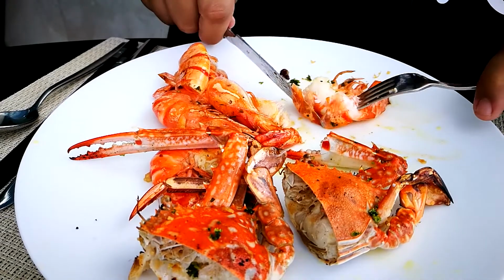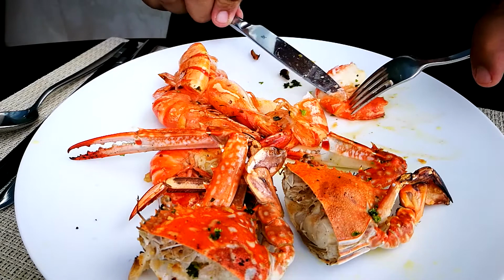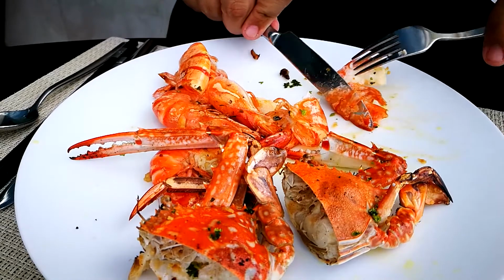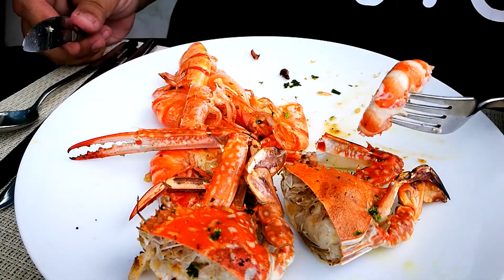So again, peel it like this. Ta-da! On the other side, you stick your knife like this, and then you twist. Okay. Grab the meat, pull the shell off, and you have a clean piece of shrimp. No shell, no nothing. Okay? So, give it a try. It's nice and fresh. Not too salty though. They didn't use salted butter on it.